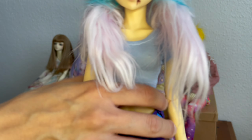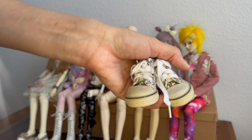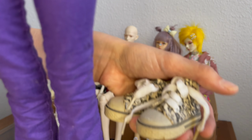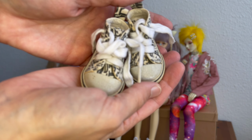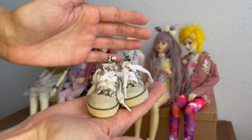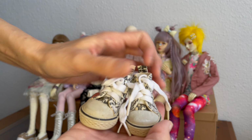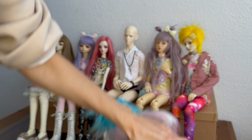She also has shoes. My friend also gifted them to me. Some old shoes, but that's okay. Maybe I can customize the shoes and make them something special. Oh my God, sorry, you cannot see it. I'm so stupid. I put her down. They definitely need some work. They're very old. So that's it.